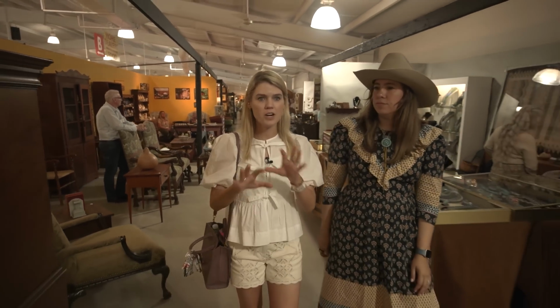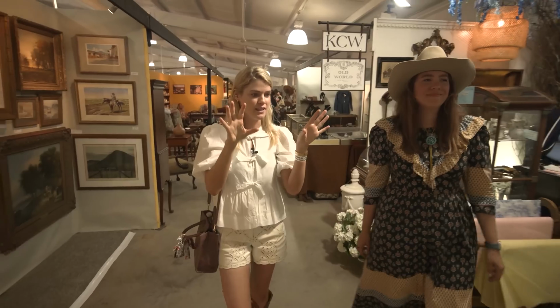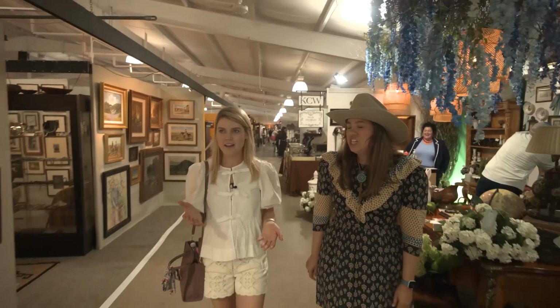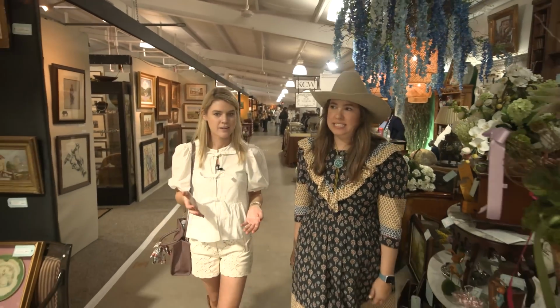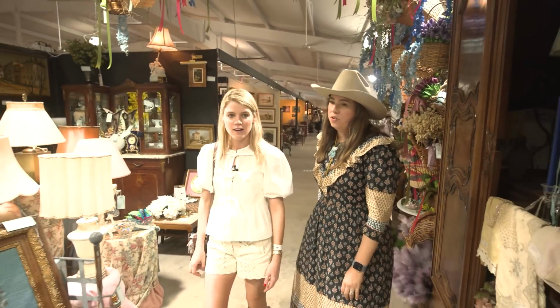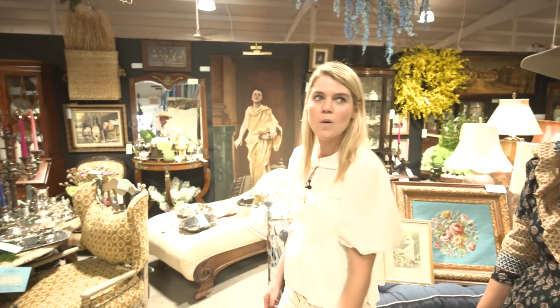Wow, and each vendor really sets up their booth. I mean, there are flowers hanging from the ceiling here. How long does the vendor have to set up their area? Usually they have a few days, and some will come in early. Like this group came in a little bit earlier to really go crazy with their setup. Wow.